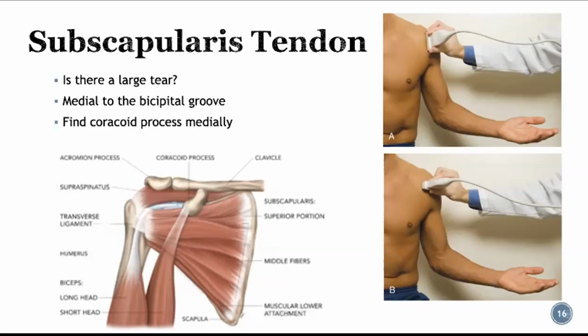And in the ER, what you're really wanting to rule out and evaluate is if there is a large tear to the subscap. As I mentioned before, the subscap attaches onto the lesser tuberosity, which is just medial to the bicipital groove. Sometimes when you're evaluating this tendon, it's helpful to find the coracoid process medially. When I'm scanning for the subscap tendon, I typically start in that home base position over the biceps tendon in short axis and slide a bit medially to then see the long axis of the subscap tendon. And from there, you can rotate 90 degrees to look at the subscap in short axis.